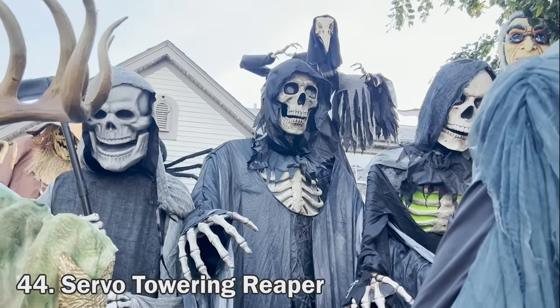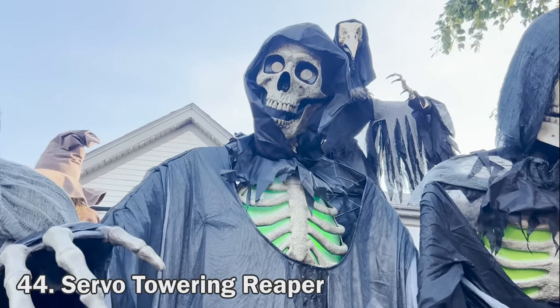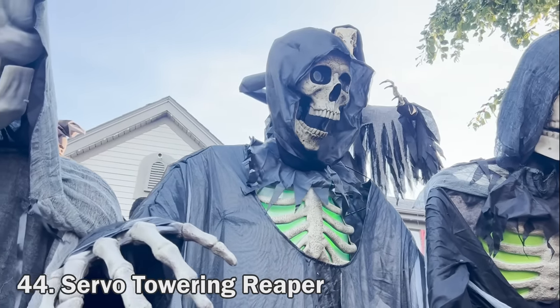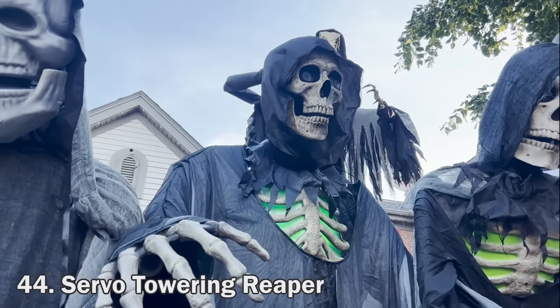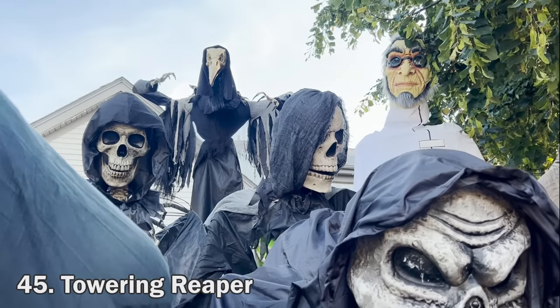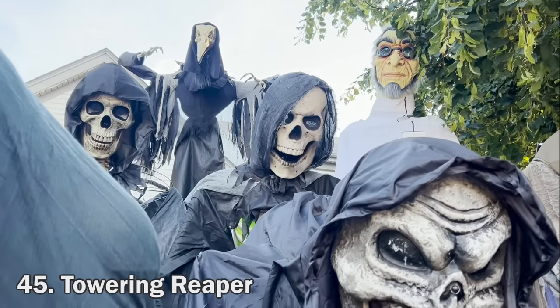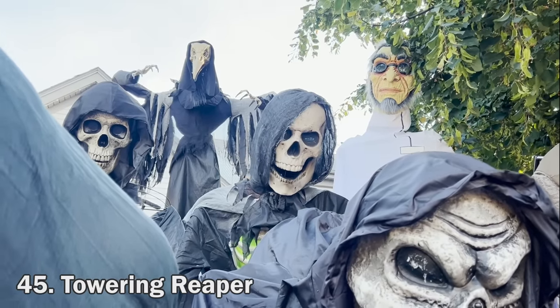Here is Servo Towering Reaper. Go ahead and live a little. It's later than you think. Here is Towering Reaper. Go ahead and live a little. It's later than you think.